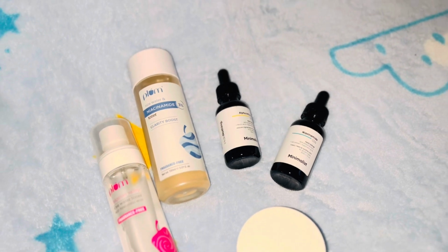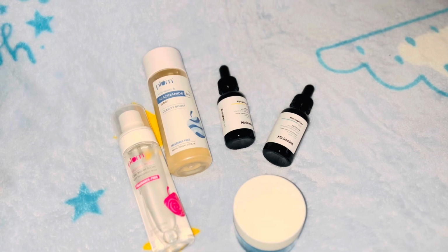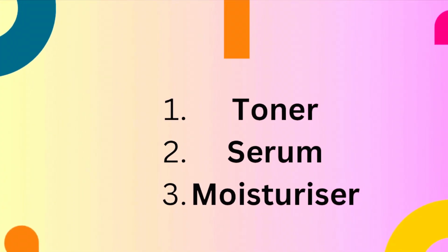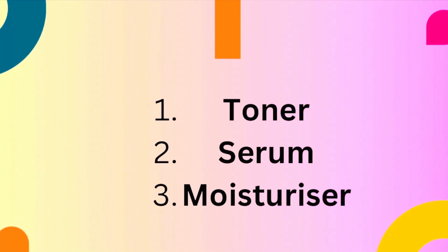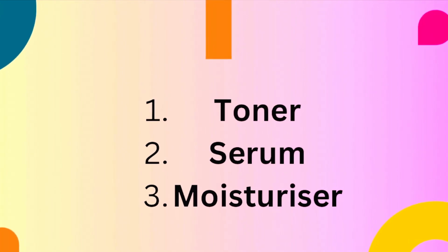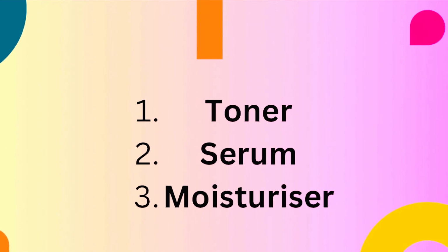There are three steps majorly in our skincare routine, which are very basic steps. Of course, you can put layers and layers of skincare. There's no harm actually, but yes, three basic steps. One is toner, the second one is the serum, and the third one is moisturizing.